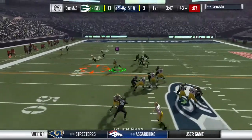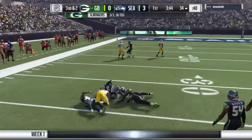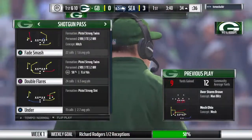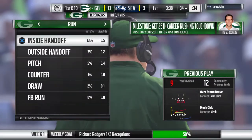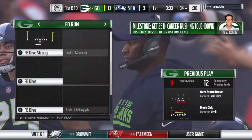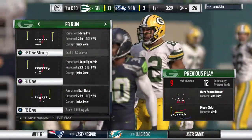Rodgers looking to throw on 3rd and 2. Open man, the tight end Rodgers. And he gets it to the 34. Good enough for the first. And Richard Rodgers makes the grab, and let's face it, it's going to follow him the rest of his career. The Hail Mary he caught to beat the Lions in 2015 in Detroit, pretty memorable play.